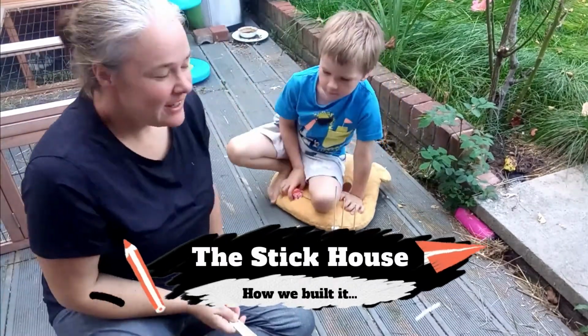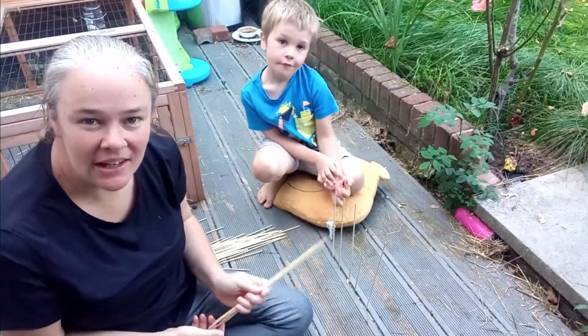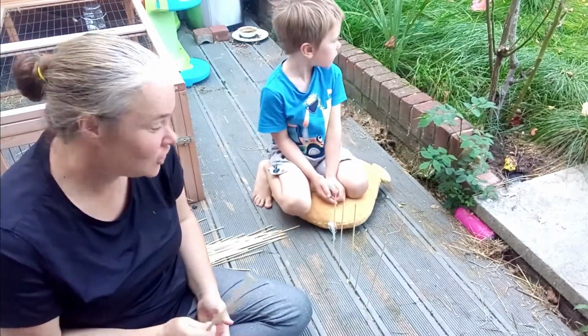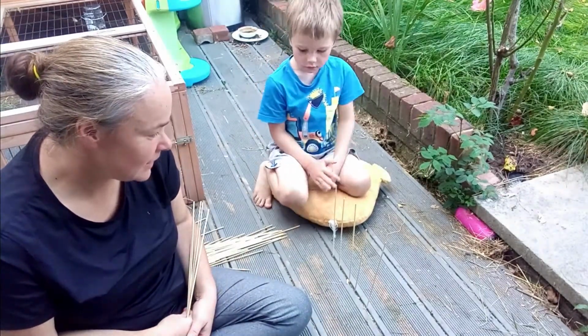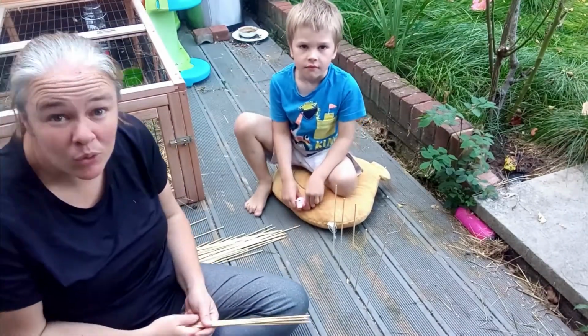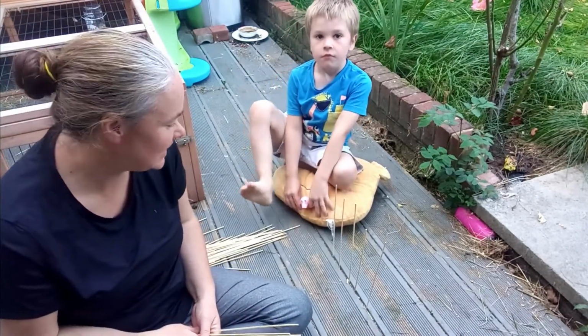Hi guys! So if you want to try and make the second house, the stick house, we're going to show you how we made ours. But you may find that it's a bit tricky, or you've got some better ideas of your own, using some real sticks maybe that you found on a walk with Mummy and Daddy.